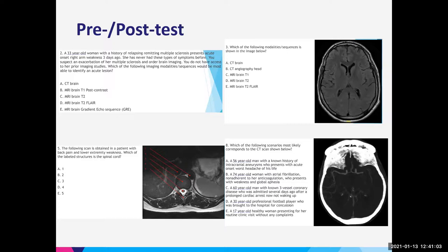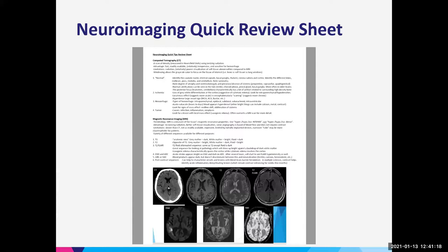And the bottom right is, students were given a common neuroimaging study, a CT angiogram, and they had to correlate that with the clinical scenario and understand exactly what's going on. After their didactics, they were also given a neuroimaging quick review sheet, which basically just summarized all the important concepts that were given. This way, a student would be able to carry this with them in their white coat, and whenever they ended up looking at a scan, they can use this to review what are the things that they may want to look for, and how to identify what they're looking at exactly.